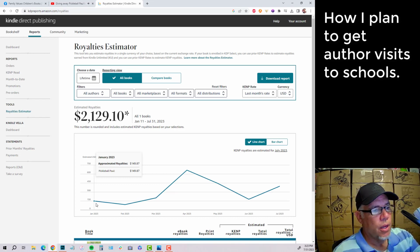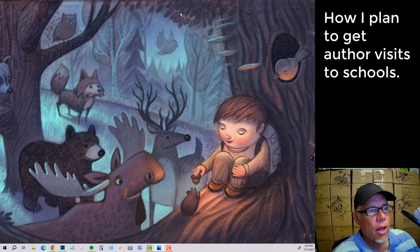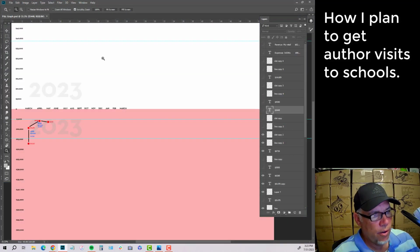$2,100, not bad. And the cool thing is, as I add more books, the hope is that they help market each other and create a synchronicity to not only build sales, but to keep those numbers going up higher on the sales page rank. And so that's kind of the goal there. So anyway, that's what I've been doing. And now let's dig into the profit and loss and see where we're at there.